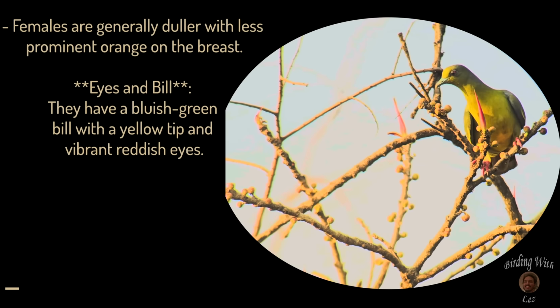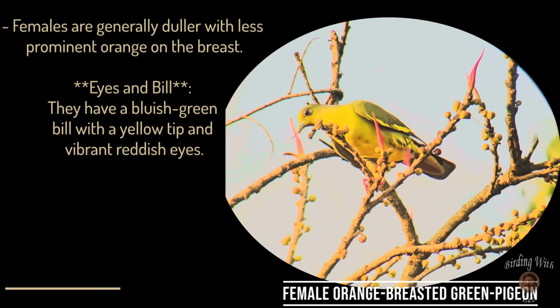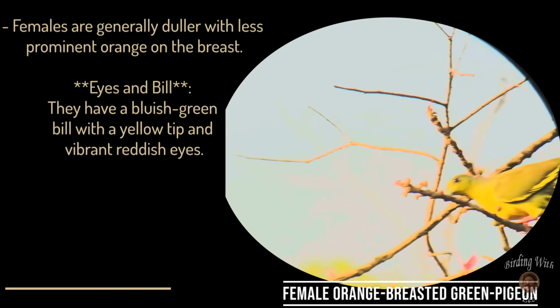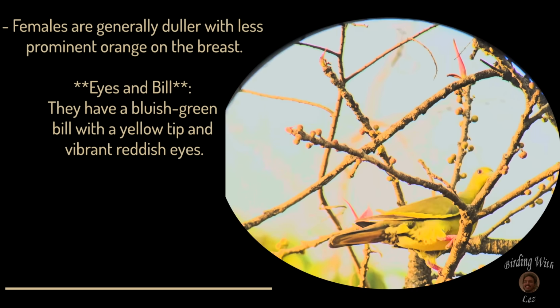Females are generally duller with less prominent orange on the breast. Eyes and bill. They have a bluish green bill with a yellow tip and vibrant reddish eyes.